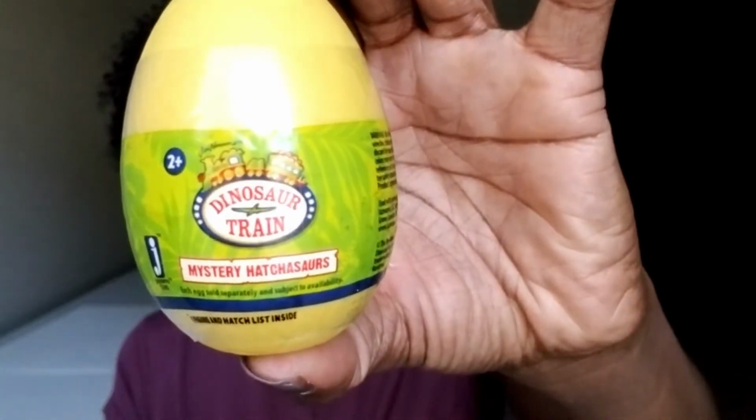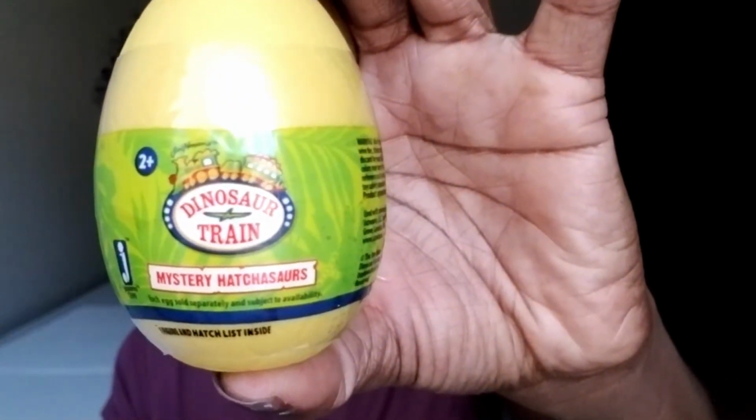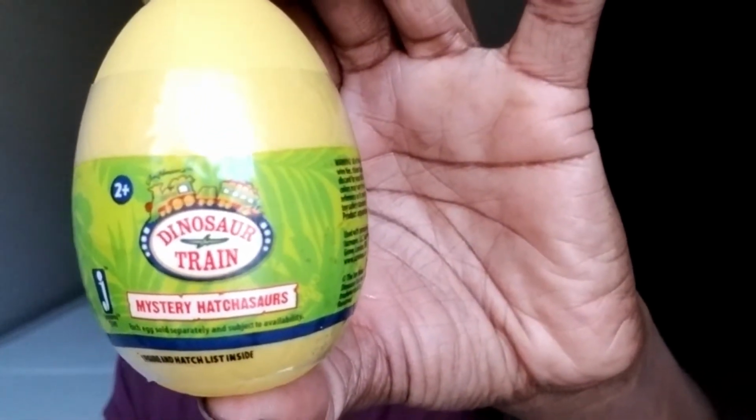It's been a couple of days and I picked something up today at Walmart. Wanted to find something new that I've never tried before, maybe something you haven't seen. It is the Dinosaur Train Mystery Hatchasauruses. Pick those up in the store.